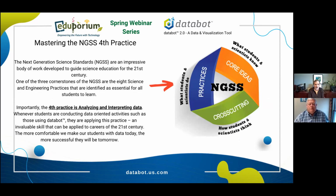Last thing I wanted to wrap up the sensor science side with is just a little bit about the NGSS. So the NGSS, of course, has 3 dimensions to it. One of those is the practices, what kids and scientists actually do when they're doing science. And the 4th practice is one that's very important. It's all about being able to analyze and interpret data. So obviously, anytime you're using databot and Vizeey together, you're encouraging the use of that practice and developing that skill in students.